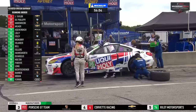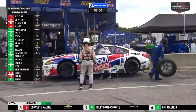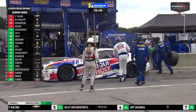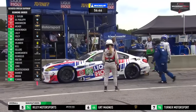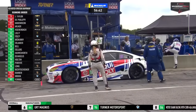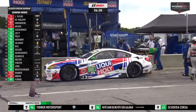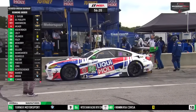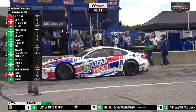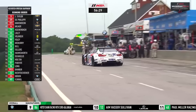So let's go to Shea for the pit stop. Fuel and tires for the Turner Motorsport BMW, and Bill Power, as he did his little dance around the side of the car to get into that number 96, just waiting on the fuel at this point. The tire change was done perfectly. Also following both the BMW and the Porsche into the pit lane was the pink Acura. That's the 86 for MSR. Matt McMurray bringing that car in, and Mario Farnbacher taking it back over.